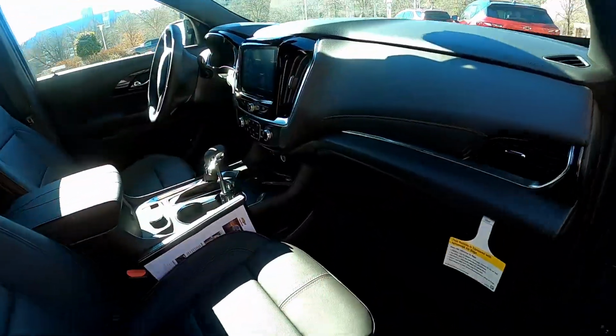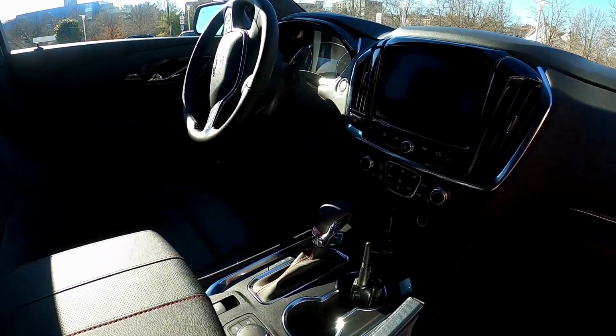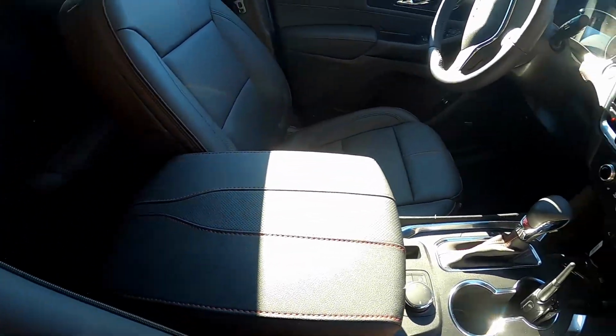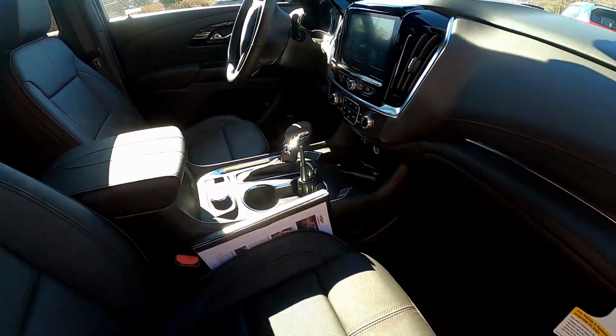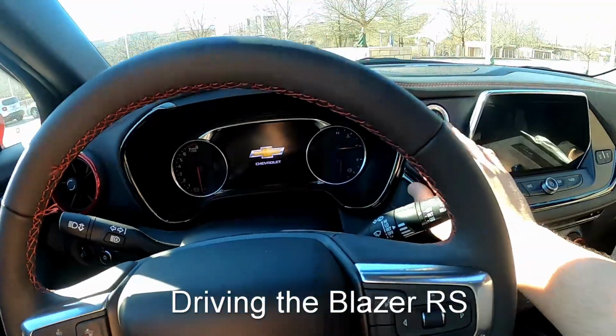And here you have an interior that's somewhere in between. I like it better than the Equinox, but still not as much as the Blazer. It still doesn't have the cool touches. You still have all the RS red stitching. I like it, but definitely not as much as the Blazer. Still very nice. I'm gonna fire this thing up.